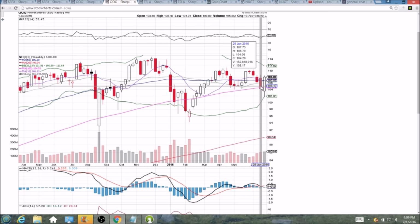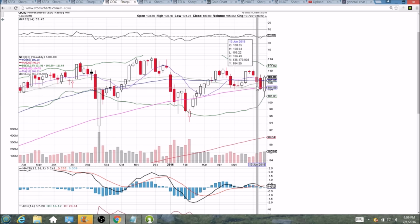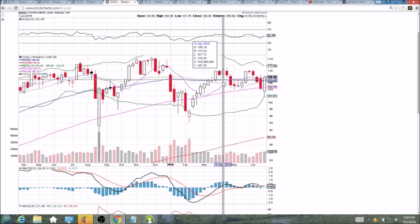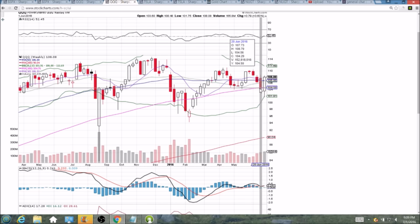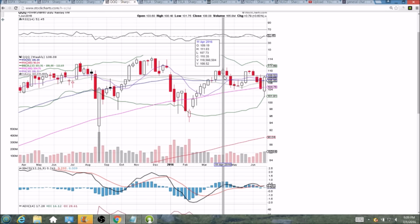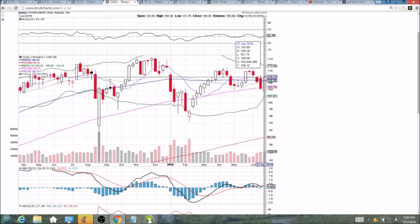We did not close below it, so technically we did hold that low, but dipping well below it indicates weakness and the potential for a break of this pattern to the bearish side. So because that did occur, and because we closed below the closes that we had on this consolidation, I would favor that we would see a lower high here on QQQ, or at least significant resistance in the 110 area.